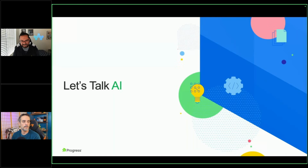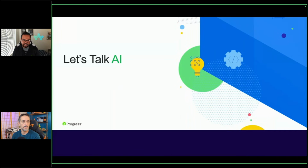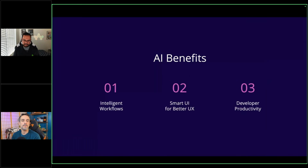We have to talk about AI because that's the world we live in. So to me, AI has multiple ways in which you can come in and try to benefit your workflows.